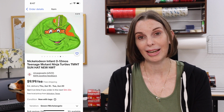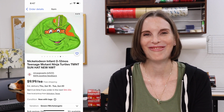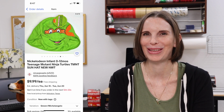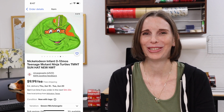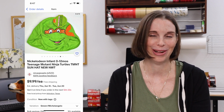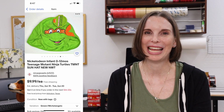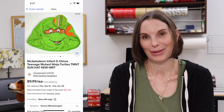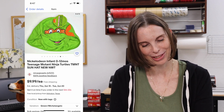Next up was one of the Nickelodeon infant sun hats. We got so many of these out of the Goodwill bins one day, and I think this might be the first one that ever sold. That was just a bad pickup. They are not selling at all. I don't know what we're going to do with all of them. We might just ultimately have to sell them in a huge lot altogether, if that would even sell. If not, we're just going to end up having to donate them.